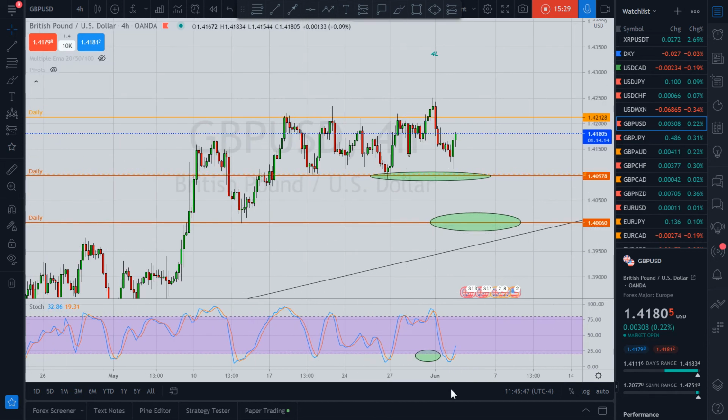All right, and I was waiting for it, as you can see on the stochastic, for it to get down to the oversold. It did reach that oversold here. I was waiting down here, of course, and it did reach it. Gave me a bullish engulfer. This is the time to get involved. That's why this is red.